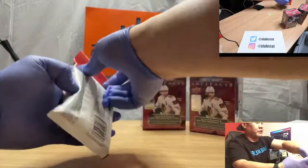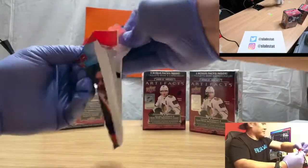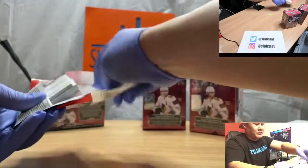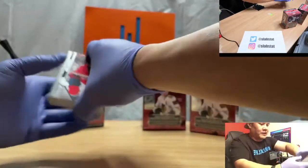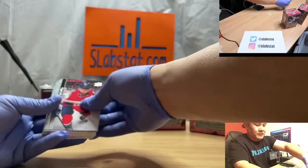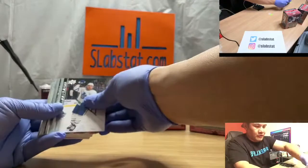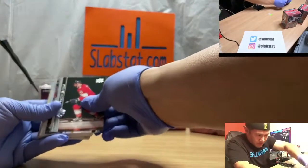Last cello before we get into the artifacts. Last cello. Sorry for the technical difficulties that we have. We have one Young Gun so far. Let's see if we can hit another one. All right. Dowd. Capitals. Nylander. Toronto. Yandel. Panthers. What do we got here?